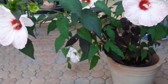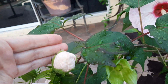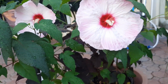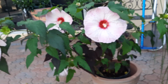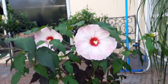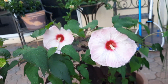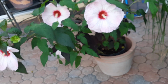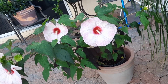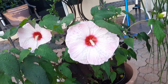It's a very young plant. The flowers don't last more than a day, but man, they're beautiful. They're just ginormous. Look at the size of the flower for this little plant. So I came home with the hibiscus plant. Very nice pale pink color with this burgundy middle.